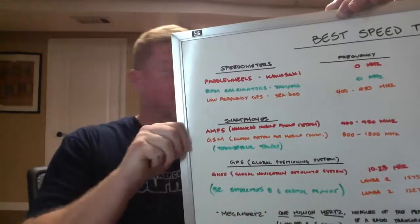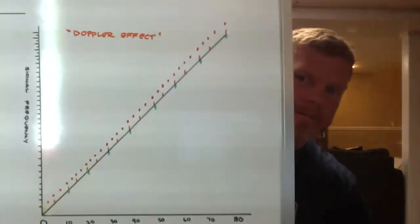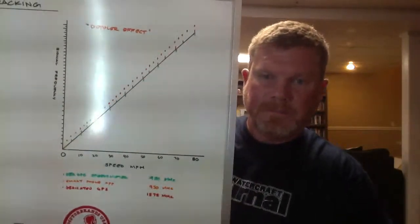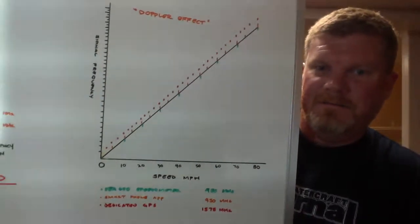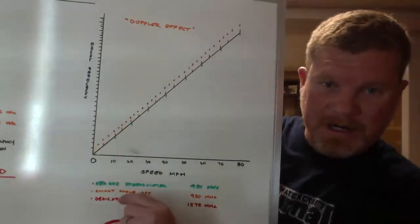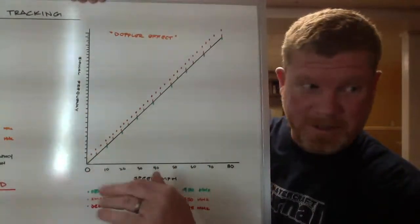So let's go to the other side of the graph. Whoop, I went too far. I got to back up. I made the graph too big. I know the light is really flipping out the dry erase board, and it's flickering the camera. I'm sorry, guys. I tried to color code this as best as I could, so I apologize for my visual aids.